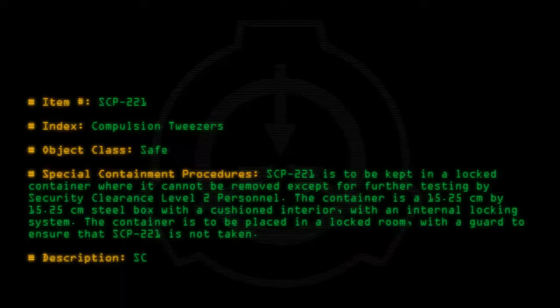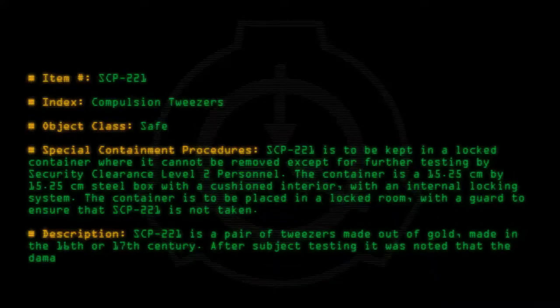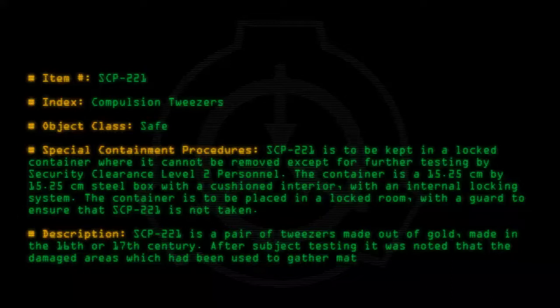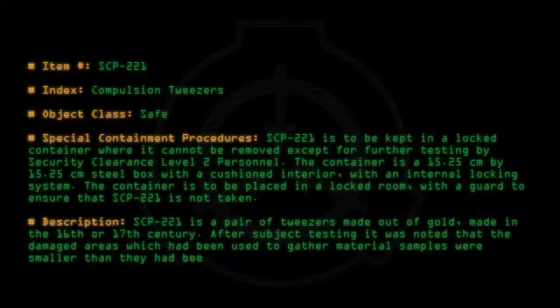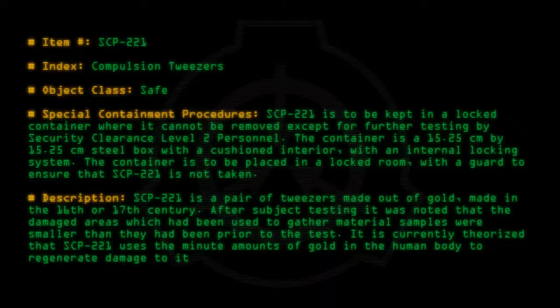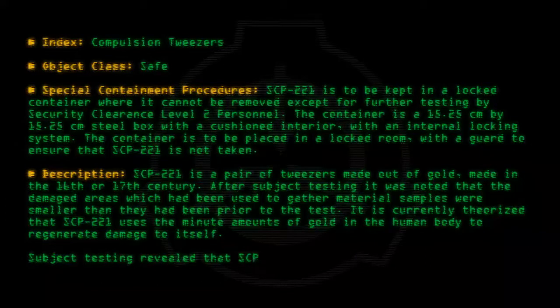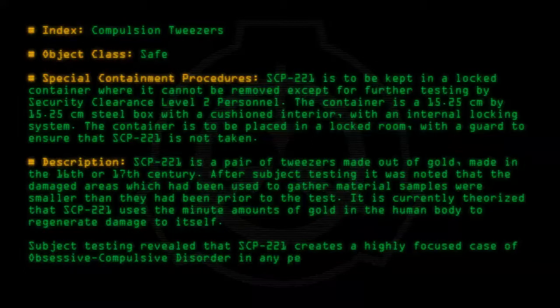Description: SCP-221 is a pair of tweezers made out of gold, made in the 16th or 17th century. After subject testing, it was noted that the damaged areas which had been used to gather material samples were smaller than they had been prior to the test. It is currently theorized that SCP-221 uses the minute amounts of gold in the human body to regenerate damage to itself. Subject testing revealed that SCP-221 creates a highly focused case of obsessive-compulsive disorder in any person who uses it on their own body.